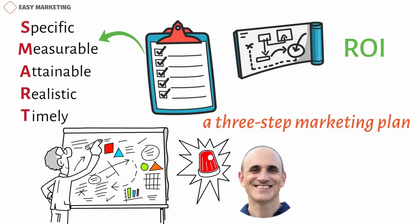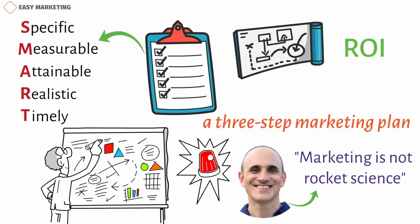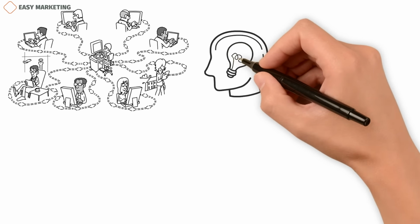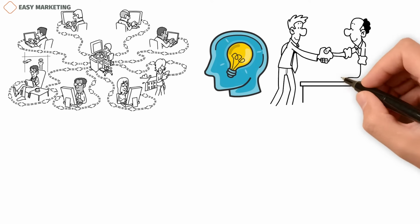Ken Lewis of Client Expander says, "Marketing is not rocket science." However, he warns, it can be complicated. This is especially true in digital marketing, where there are many pitfalls if you do it yourself. It is a good idea to hire a firm that you can send your marketing work to, or that can help you with your own marketing.